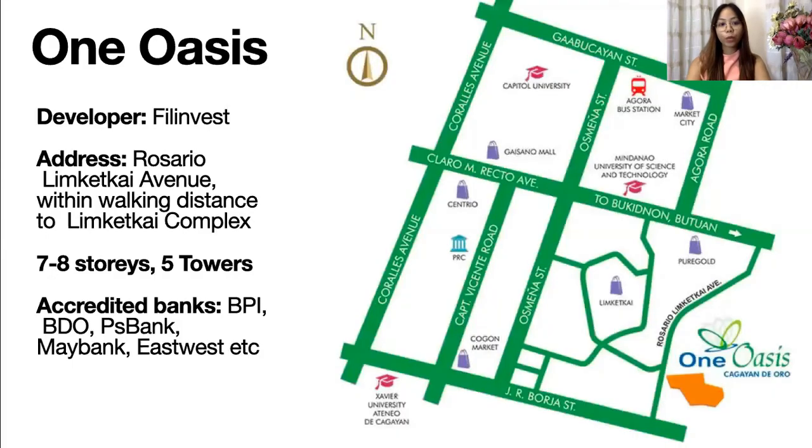Now let's go to the next condominium located downtown. It's One Oasis. So One Oasis is developed by PhilInvest. There are already other One Oasis projects located in different cities in the Philippines. So there's one in Cebu, which I was able to go to. There's one I think in Davao, also in Manila. So they decided to also put a One Oasis condo project here in Cagayan de Oro.